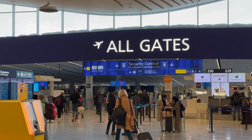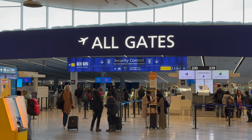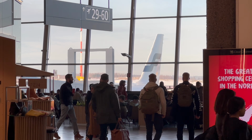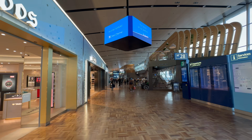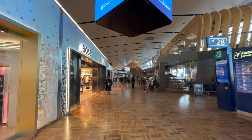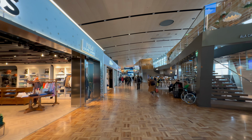We then went through security. They've got those new machines, you don't need to take out your liquid. It really makes the process a lot easier and faster. Then you'll be in the Schengen area of Helsinki airport. Follow the sign to passport control, go through immigration, and you'll make it to the non-Schengen area. We're flying to Turkey, which is outside of the EU.